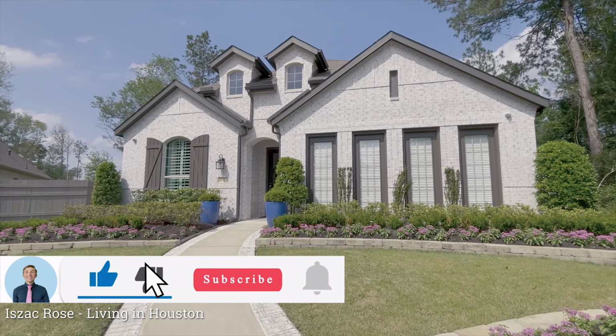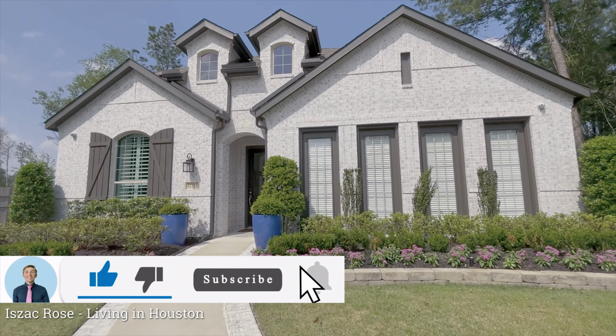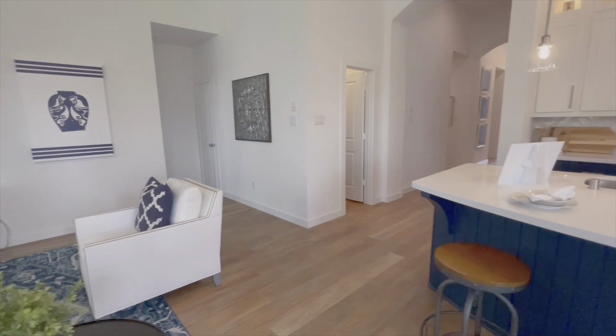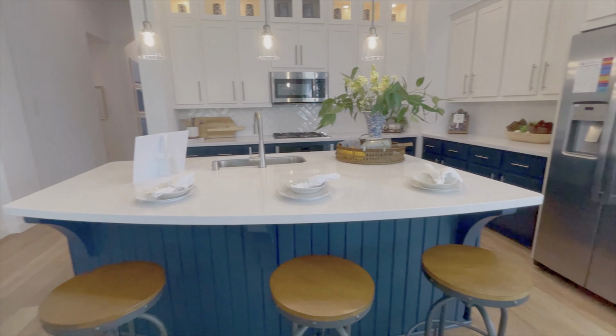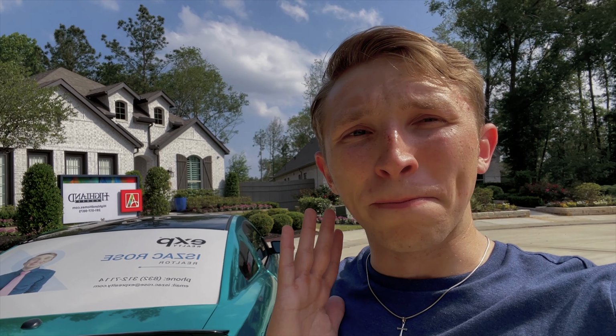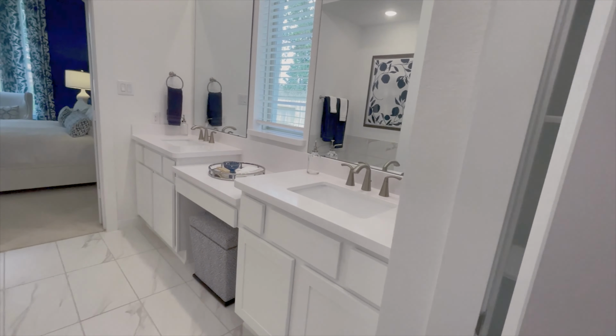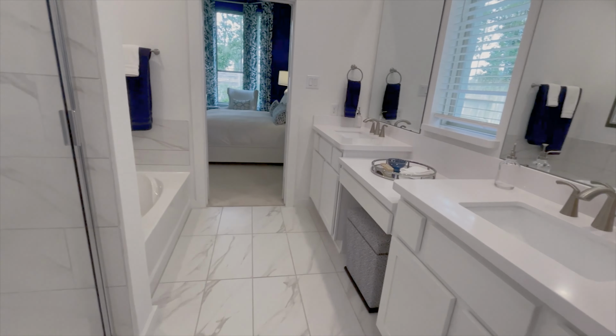Looking at another beautiful Highland Homes product. We are looking at the Davenport today. If you are interested in this floor plan, get in touch with me. They do actually build from the ground, so not every builder will allow you to build from scratch. So this is a unique opportunity that Highland Homes does offer to its customers.